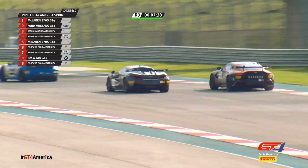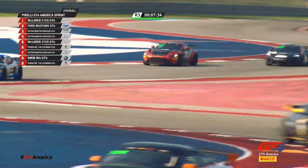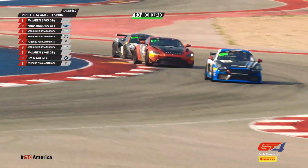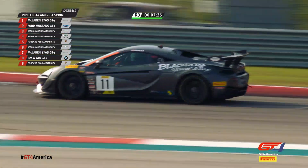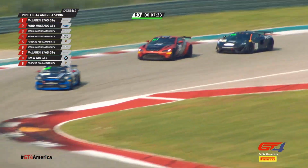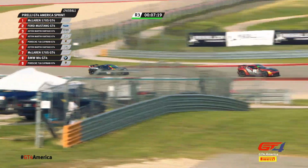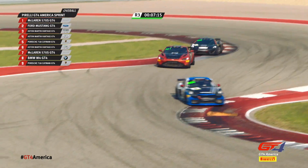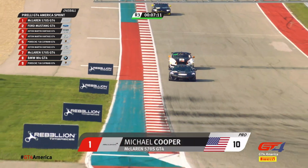And Burton now looking at trying to work his way through on Tony. Just gets to the inside of that chicane. Abel returns in favor. Ooh, that was close though as he cut through that corner. Almost got into the side of the Aston Martin. Fantastic racing here. This has been the race of the weekend so far. Absolutely it has. Hall and then Nola Sport Porsche is doing a superb job.